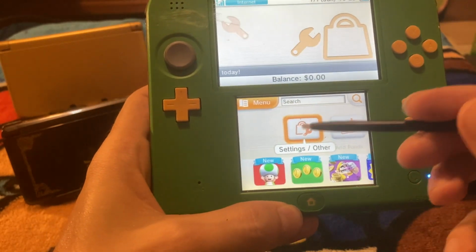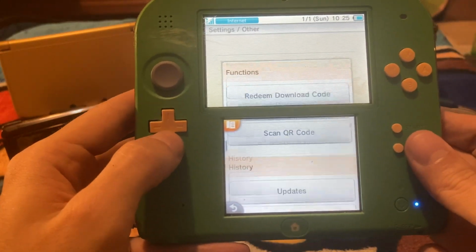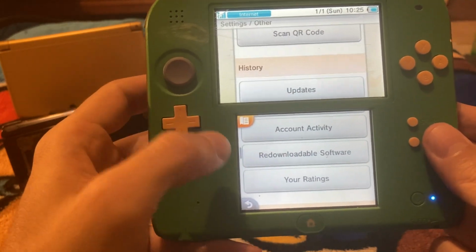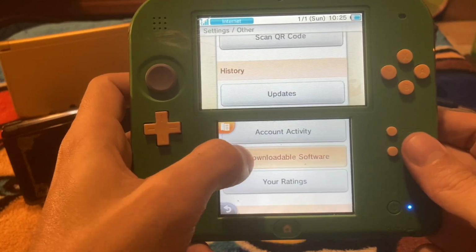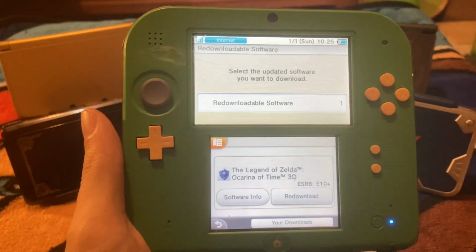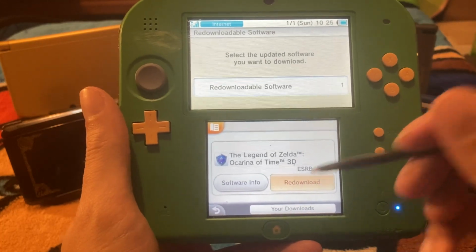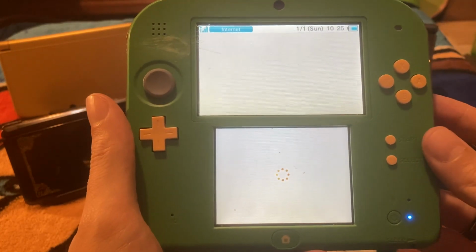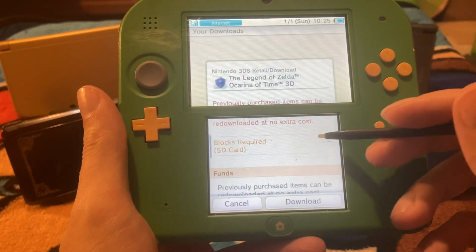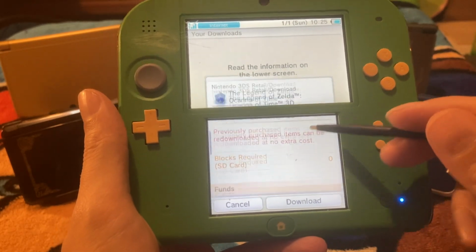But for the sake of this, since this one comes with all of the settings, we'll pull up this one here for you. And then we're going to scroll all the way down until you see an option that says re-downloadable software. Click, click, click. There we go. And as long as the system itself has never had a 3DS system transfer tool initialized on it, you can actually go back and re-download the game. And then, of course, depending on your internet connection, it might take a little while. And it will tell you on there, previously purchased items can be re-downloaded at no extra cost.